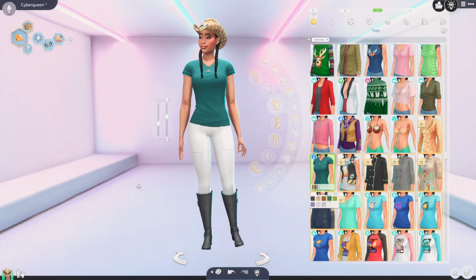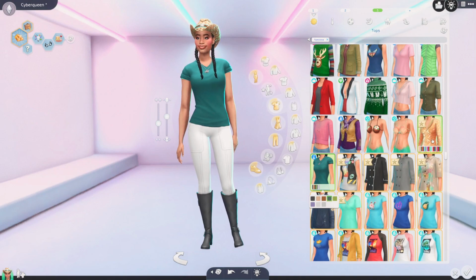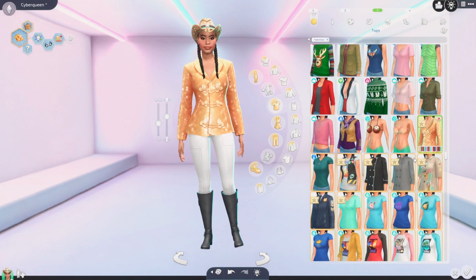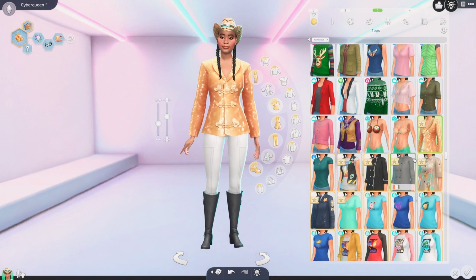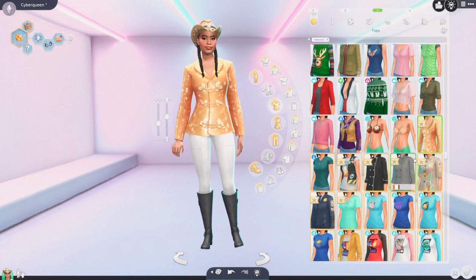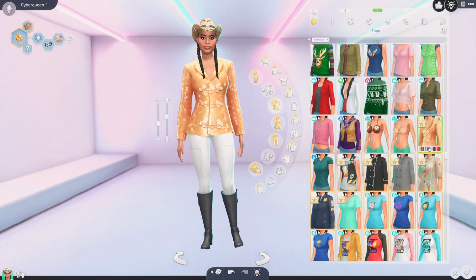This is cute. Look at this. Oh, you know what this looks like? This looks like she's gonna go and enter her horse in a show, in a contest. That's what this looks like.